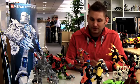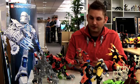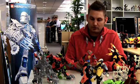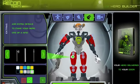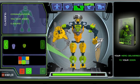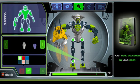Later this year, there will also be an opportunity to go online and actually create your own characters. There will be a range of possibilities in choosing the skeletons, what color of the shells you would put on, and a range of equipment and so on, which will enable you to build your character online, get it shipped home. You can be the engineer of Hero Factory.